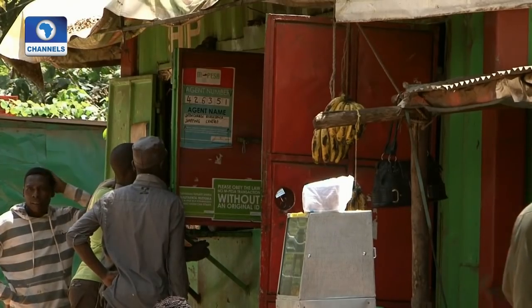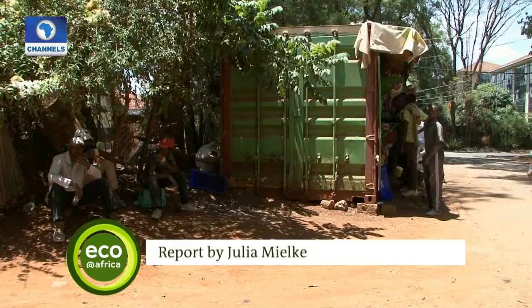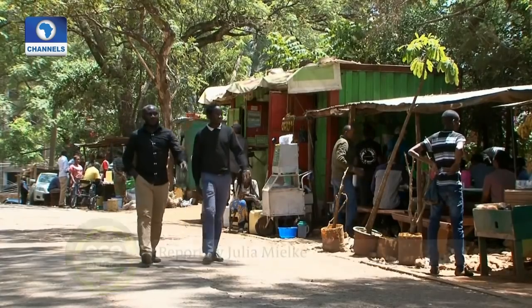Second would be the fitting. You don't have to involve so much work or labor when you're doing, say, wiring. You can also spot small containers on the streets of Nairobi. These environmentally friendly structures are now a part of everyday life here.